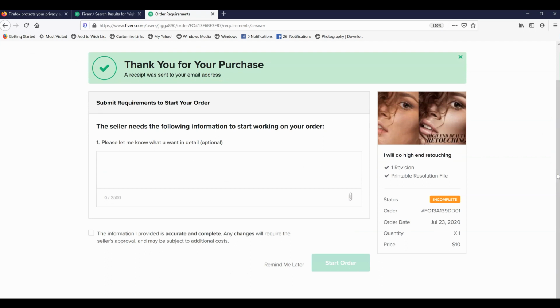It says the seller needs the following information to start working on an order. So I don't want to give them too much detail. I kind of want to see their artistic interpretation on the image that I send, and how they think it should look. So let's just put: make the skin look great. Skin tone color corrections if needed. Anything else to make the image pop is cool. Okay, perfect. And the information I provided is correct, and he can now start this order.